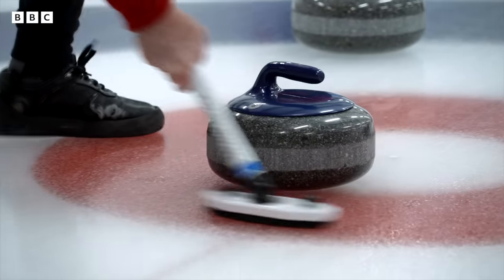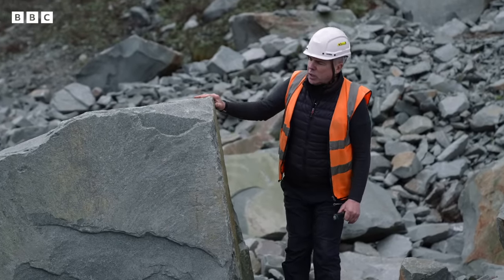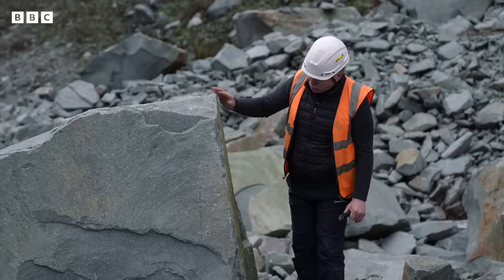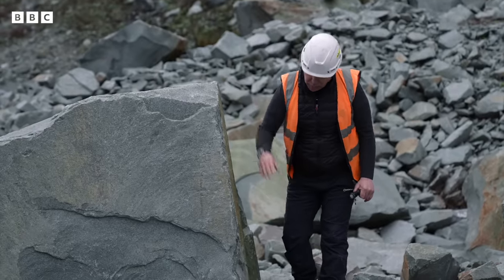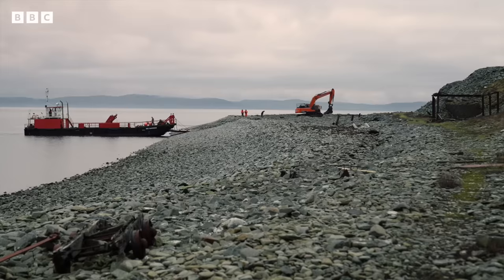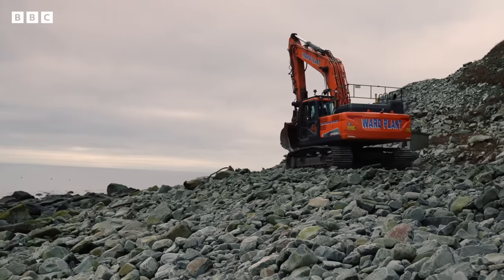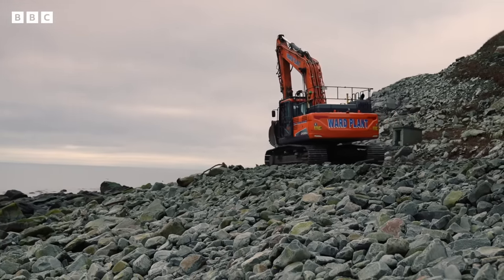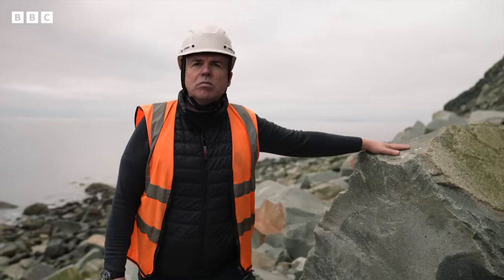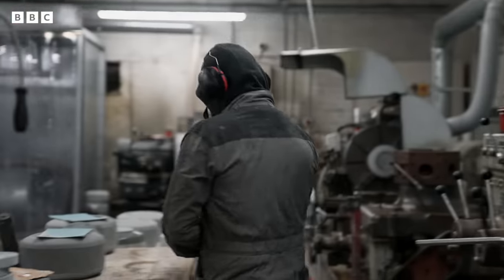So out of this boulder here, you're probably looking to get somewhere in the region of 12 to 16 curling stones a tonne. So out of that one boulder, you'd probably get something like 70 to 80 curling stones. We do this harvest roughly every 10 years, and the product we take, like this material here, should last us 10 to 12 years based on the market growth at that point.